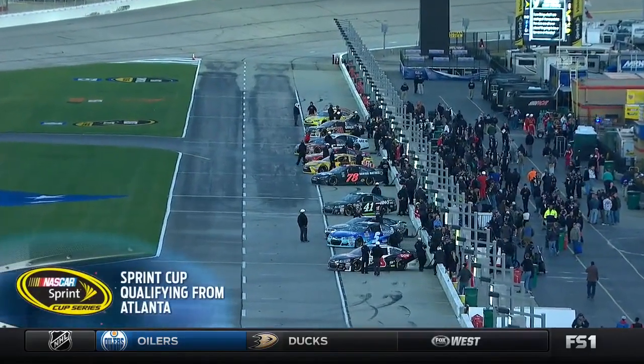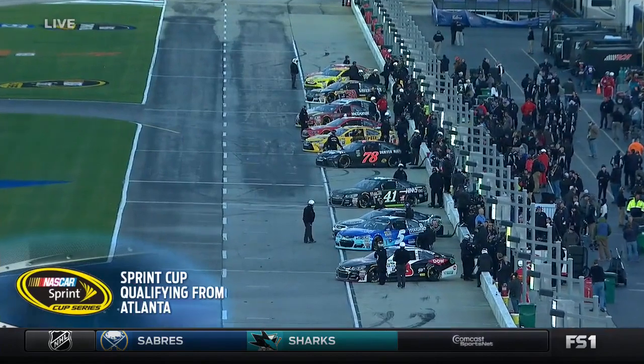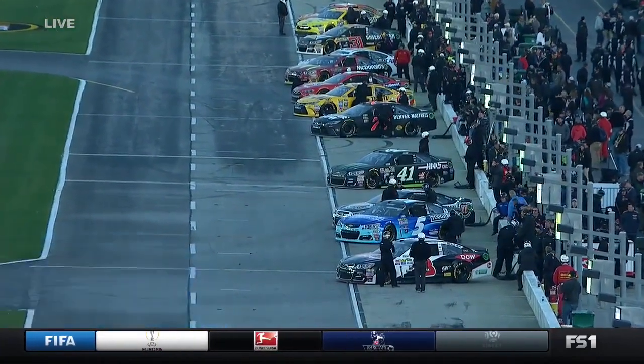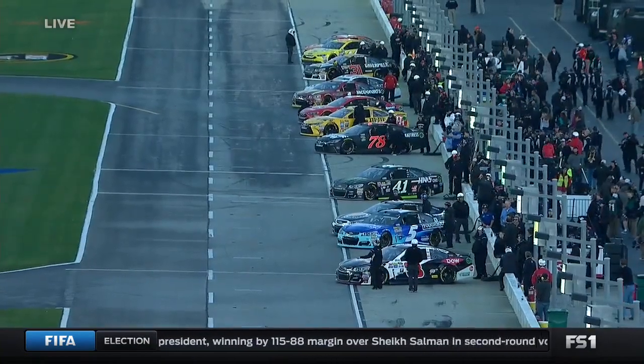It is sundown at Atlanta. Thank goodness that sun was in our eyes as well as the drivers. Keep an eye on the number 5 of Kasey Kahne, because in the first 2 rounds he has rocketed out of his pit stall and been the first car on track to take time.